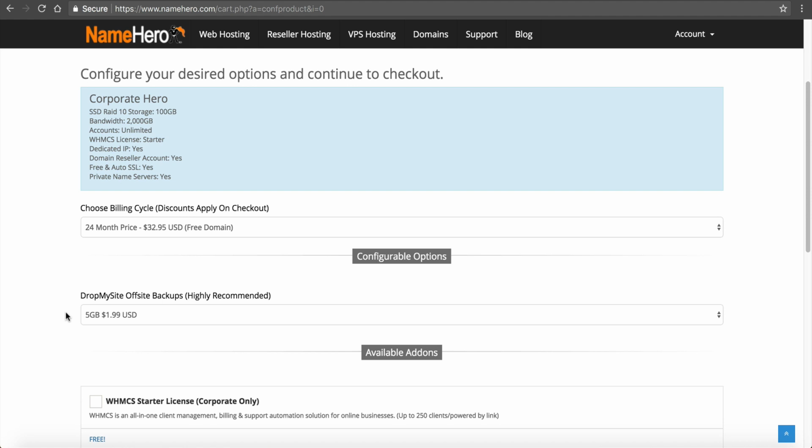We do offer free nightly backups at NameHero, but we only retain 1 night's worth of data. Many times we see customers when they need backups, they need more than 1 night's retention. So if you're going to keep your own backups, then that's fine, do that. But at least just have an option. That's why we offer Drop My Site, to give you at least 30 days of restore points. And for $2 a month, really, who would pass up on that option?